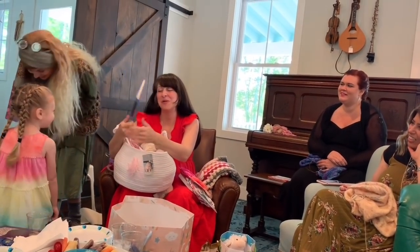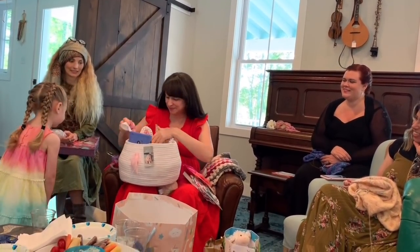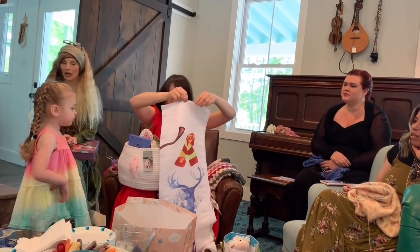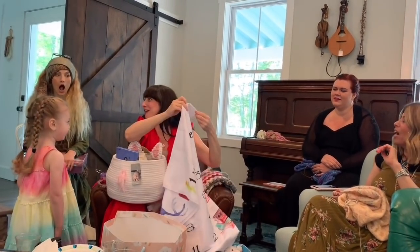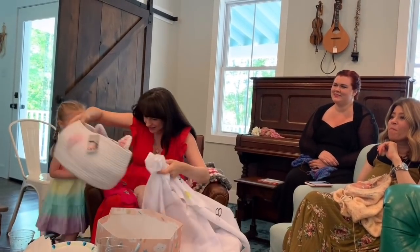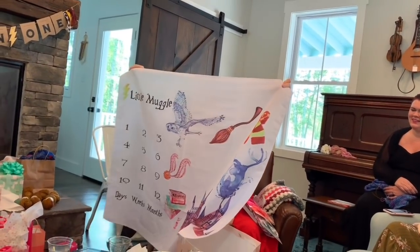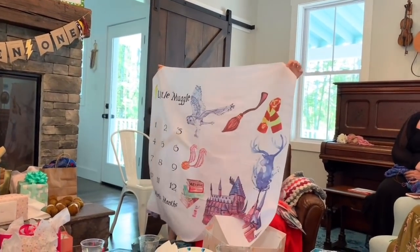So more books, a Harry Potter book, because yes, it was a Harry Potter theme, which I'm not going to tell you, I forgot about the shower, so I was scrambling at the last minute, but I wanted to make Baby S something. And this, I thought, was such a cute gift, because it is like a blanket, but it's to mark the baby's month. Each month you can lay them on this blanket and take a picture. It has a Harry Potter theme. So it's a little muggle, which I thought was cute. You lay the baby in the middle each month. And she got some really cute outfits that were handmade that would be perfect to wear with this.